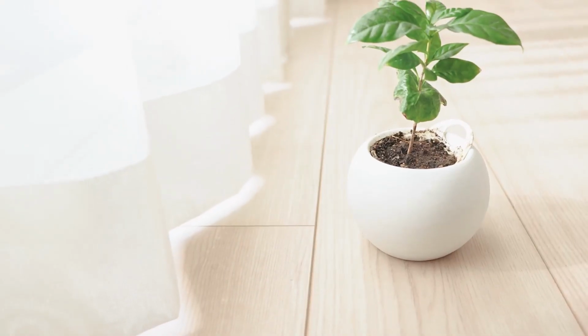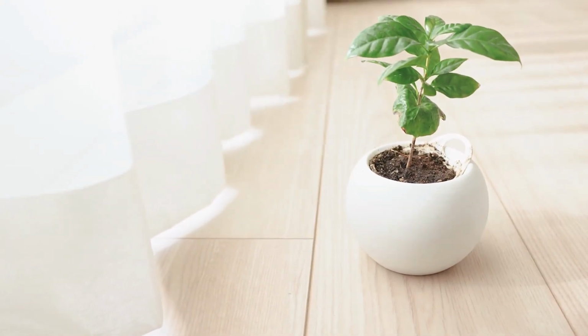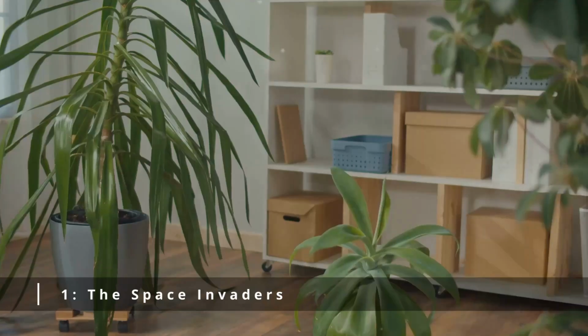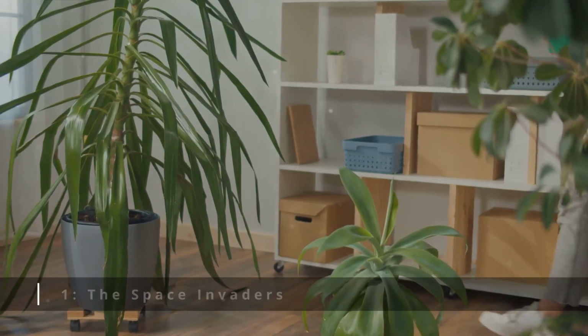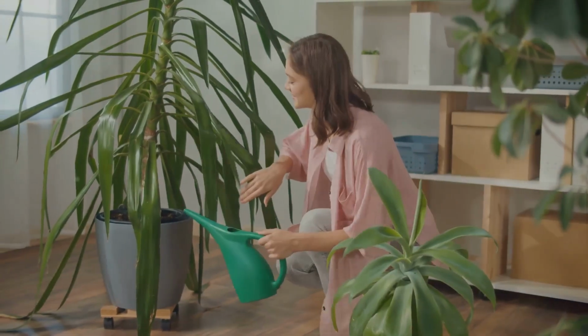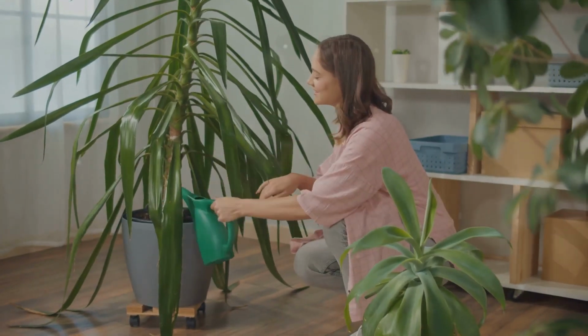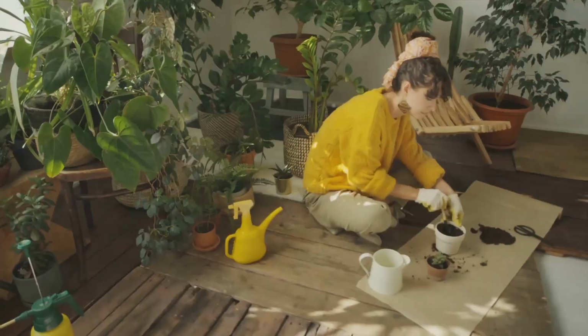Ever brought home a cute little plant only to find it's grown bigger than your dog in a few months? You've been invaded! Yes, some plants are like that uninvited guest at your party who not only overstays their welcome but also spreads out their stuff all over your living room. These are the space invaders of the plant kingdom.